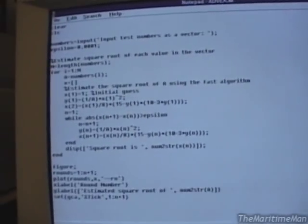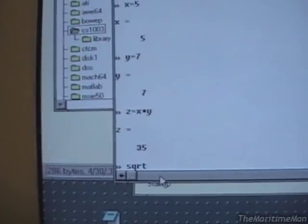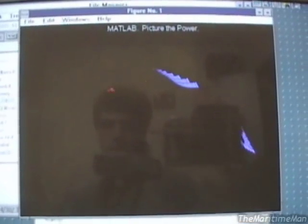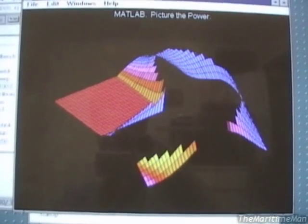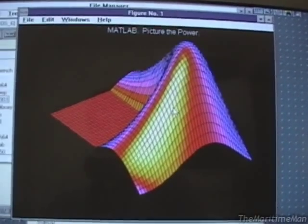That's all it does. All this to estimate the square root, when MATLAB itself has a square root function built in. If I do sqrt 25, it gives me 5. Now, it does have a demo that I'll run here, a demo program. Intro. Ah, yes. Here it's drawing a 3D graph at 20 megahertz. Fun. MATLAB, picture the power.